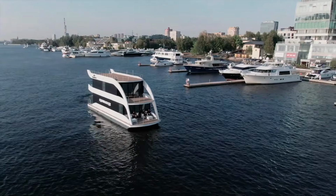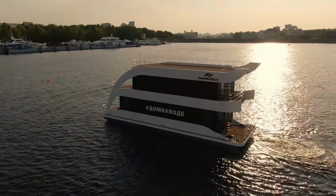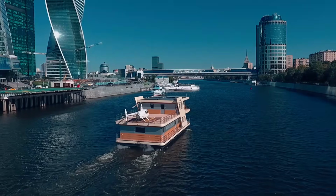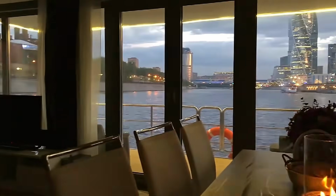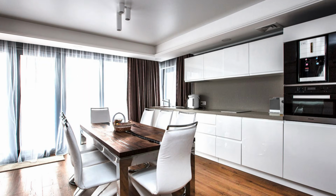Houseboat Classic 180. The Houseboat Classic 180 brings spacious, luxurious living right on the water, making it ideal for year-round residents. With 450 square meters of space, it feels more like a floating home than a boat. Dual engines let it cruise comfortably at 10 kilometers per hour with a top speed of 16 kilometers per hour. The design is sleek and modern, built with premium materials for a high-end feel. Inside, the living room features a stunning glass wall with amazing water views, and the kitchen is fully equipped with everything you need for daily life.